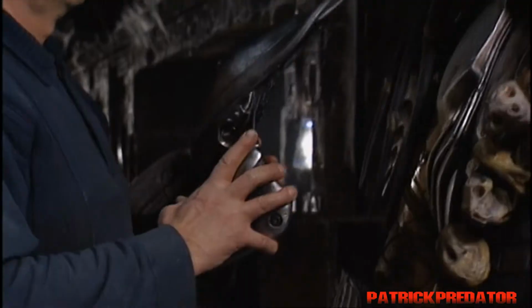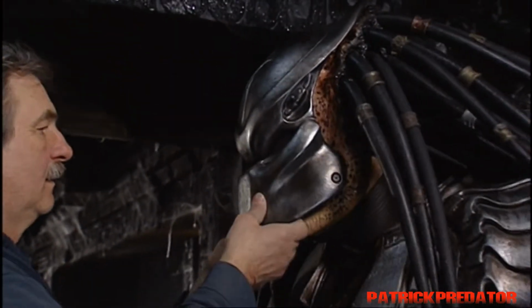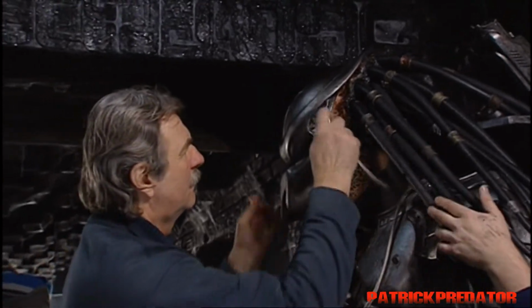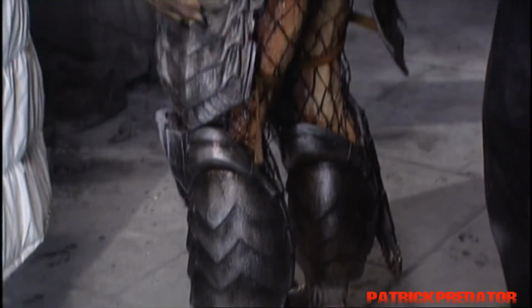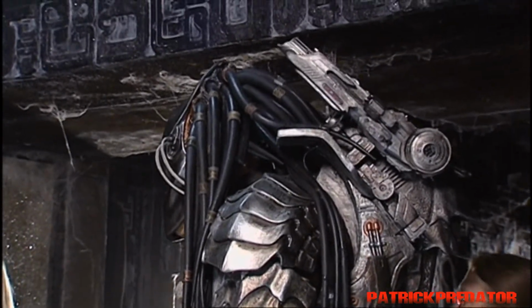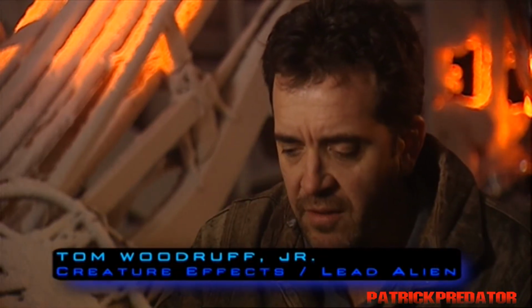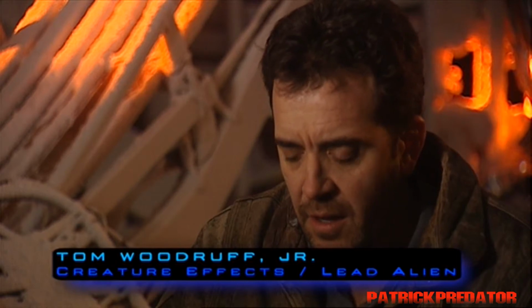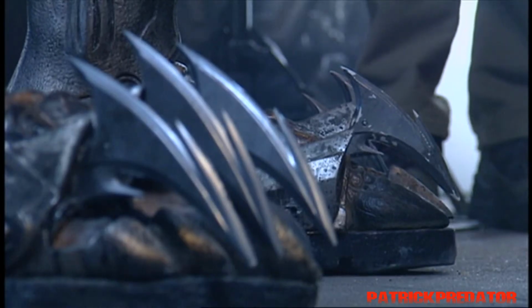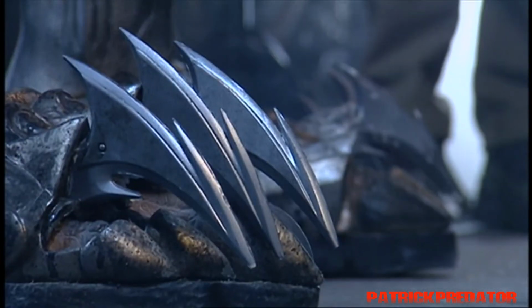For Scar, who is the main character, we did something that was more like the traditional Predator mask from the previous films for that identification factor and the sort of classic, pristine look. And then we also gave him some additional things. He's got these toe blades that give him the ability to walk on the frozen ground, snow and ice.